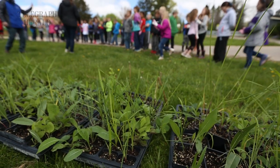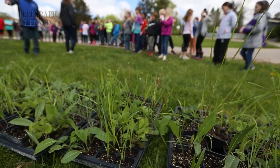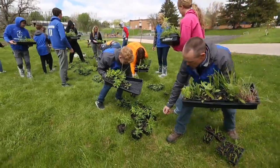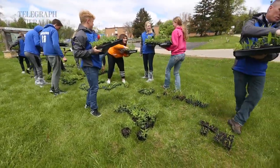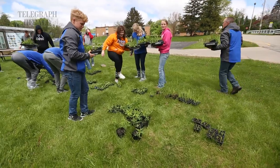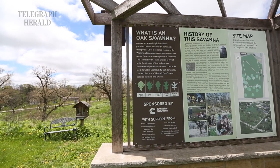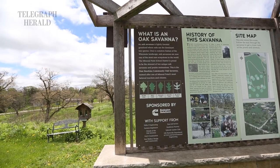Right. But yeah, if you were to go and look at it, and people in their minds thinking of an oak savanna, it's probably more what they picture than this one that's still a work in progress quite a bit. But here, what's nice is the different types of vegetation they have. There's a lot of variety here, and that's what they're planting today. There's 12 different plants they're planting today.